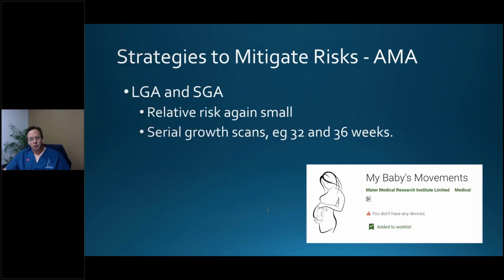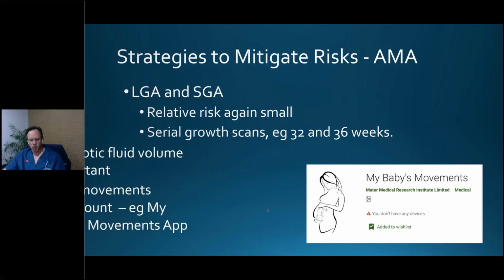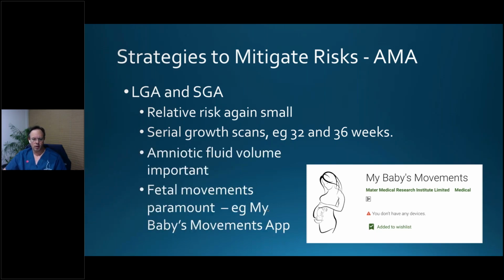Large for gestational age and small for gestational age, again, the relative risk is quite small. If you're concerned about any woman, I'd get serial growth scans, for example, at 32 and 36 weeks, although other regimes can be helpful. What's particularly important is a good amniotic fluid volume and good fetal movements, and we now have a number of apps and other things to help women be part of that process.